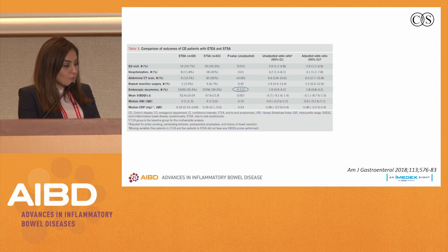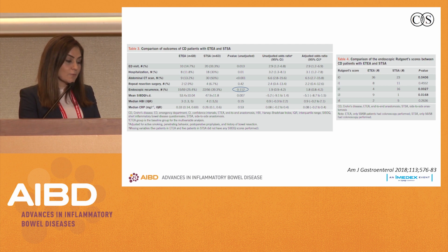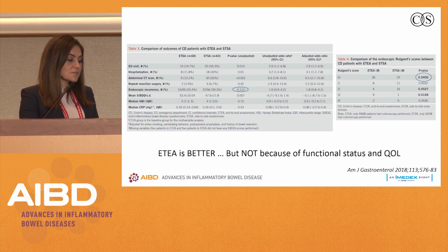And he's also going to argue that there's no difference in endoscopic recurrence, and hence that could not be playing a role here. But again, there's a trend, and when you break it down, which he nicely did by Rutgers score, you could see that there were more patients that had 0 evidence of endoscopic recurrence, i.e. I0 Rutgers scores in the end-to-end group, and that was statistically significant. And so to argue that the difference that he's seeing and the phenomenon is really due to a dysfunctional anastomosis, and that functional results of these patients are due to his theory that he will show you, I think is flawed. And so I would tell you that an end-to-end anastomosis is better, but it's not due to function and quality of life of these patients.